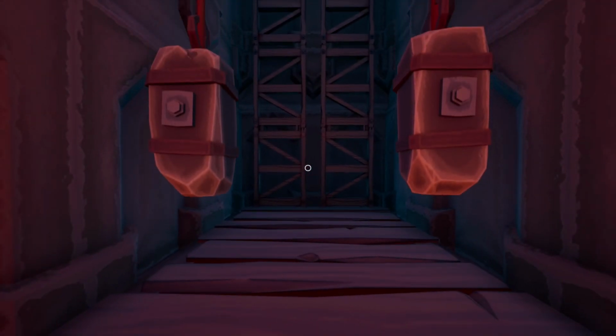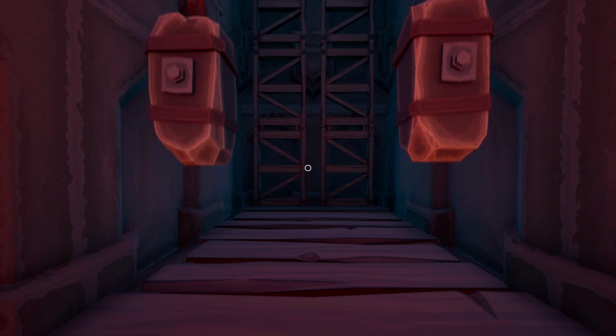But at least we're not going to have to deal with that stupid elevator. That is annoying. I understand it's cool to have, but the coolness factor just runs out and it just becomes an annoying factor.